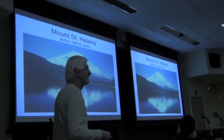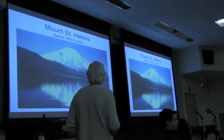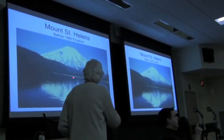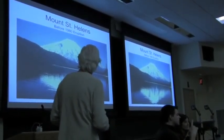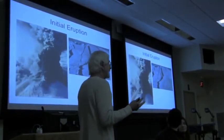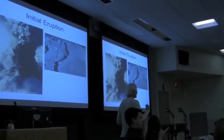Let's go to Mount St. Helens. All right, there it is. Before the eruption, the Spirit Lake, surrounded with Girl Scout and Boy Scout and church camps for kids, sitting there, beautiful. I remember when this happened. It was amazing. It erupted initially in March and was over by May.